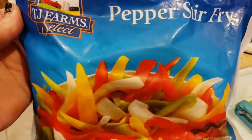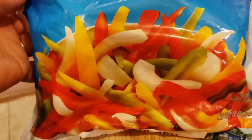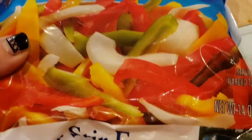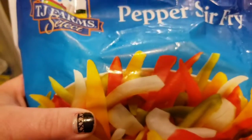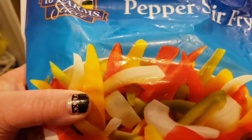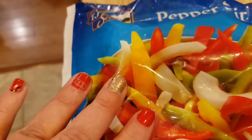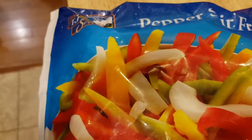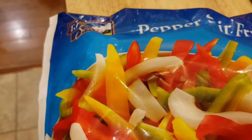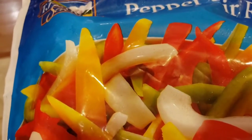I like to have on hand in my freezer these pepper stir fry by TJ Farm Select. They come from the freezer section, and they're a 14 ounce package. And strangely enough, I have noticed that when you buy them during this time of the year, there is a decent amount of peppers and it's not just all onions. Some times of the year when you buy them, it's all onion and no pepper. But this time of the year, in the fall, it's plenty of peppers, very little onion. And so I like to get a lot of them. I did buy 6 and I'm keeping them in my freezer.